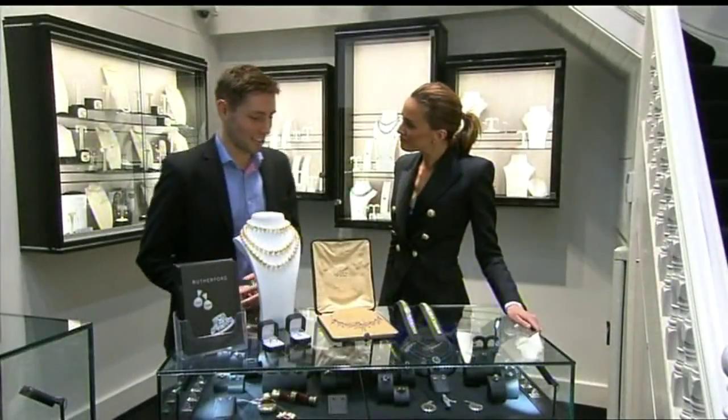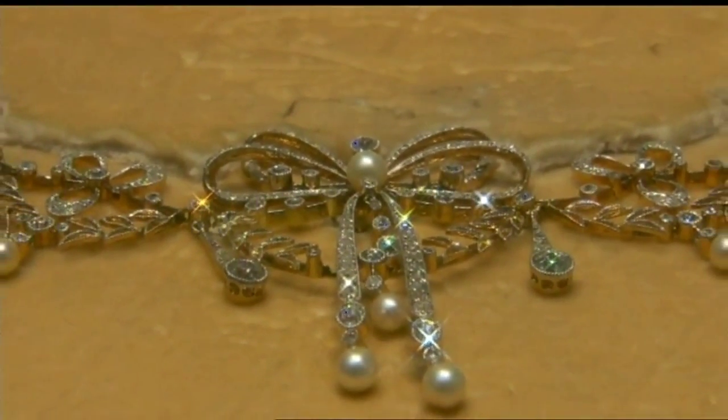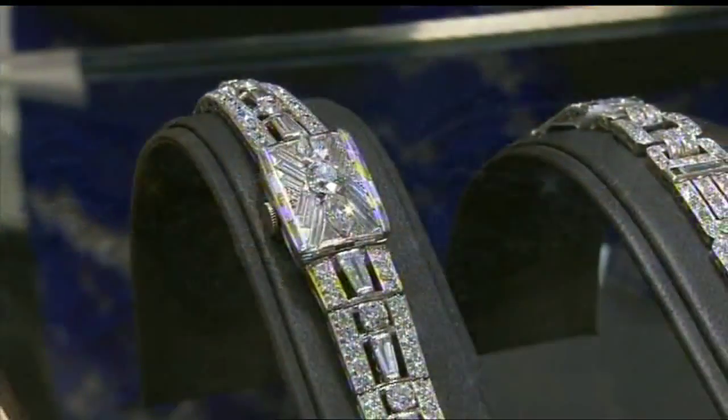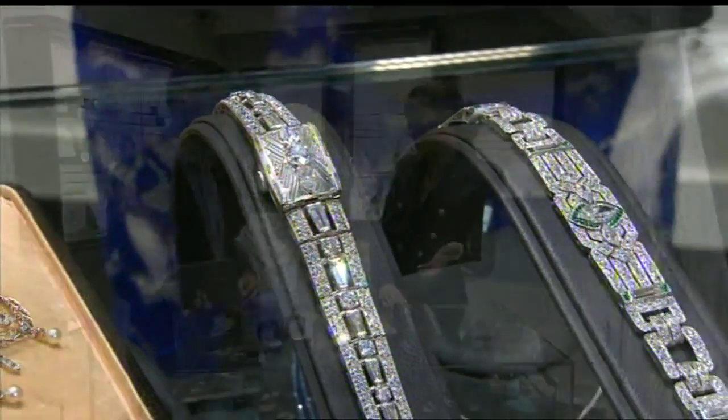Yeah, that's right. So this piece here is something we're really proud to have with us at the moment. It was made in 1910 for the centenary celebration of the May Revolution in Argentina. This piece here, there's a story behind this. It's a bit of a knockout, isn't it? It is. Can I try it on? Of course you can.